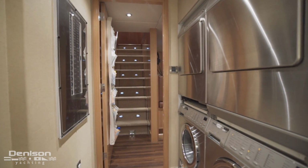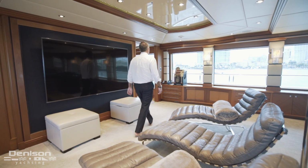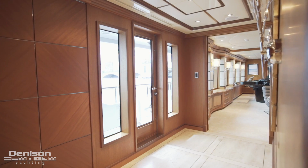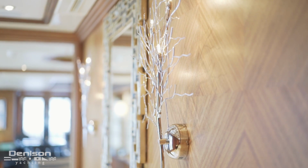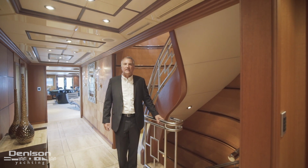From here, let's jump back up to the main deck and pick up where we left off in the main salon. Stepping forward from the salon is this gorgeous foyer area. This is where your guests can enter the formal entry from the dock. To port in the foyer is the staircase. This is where you'll find access to anywhere in the yacht.